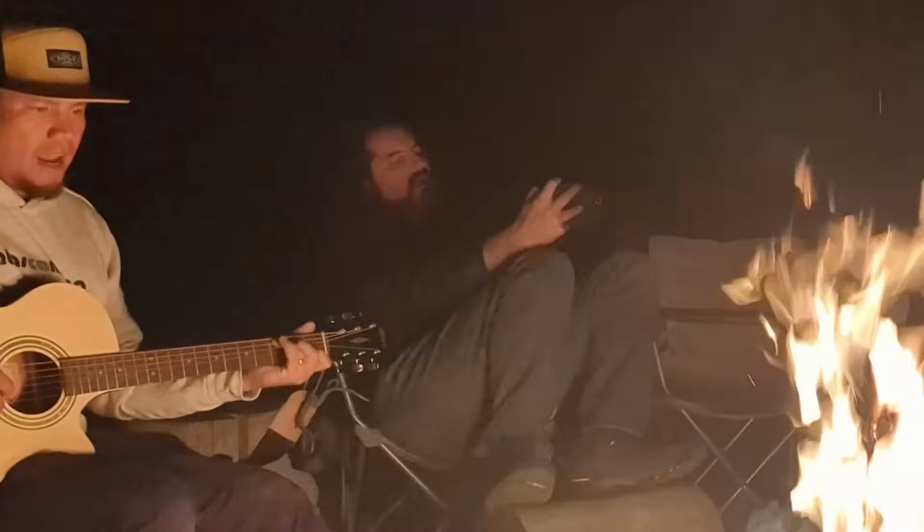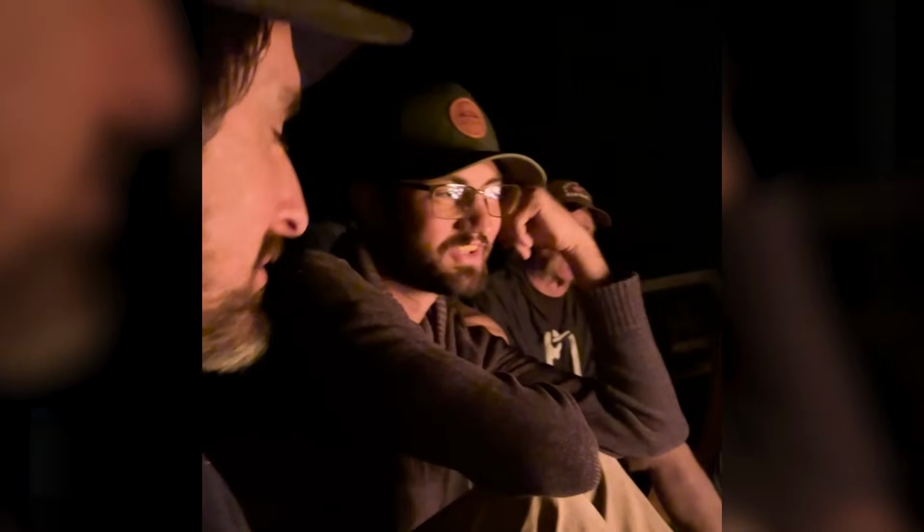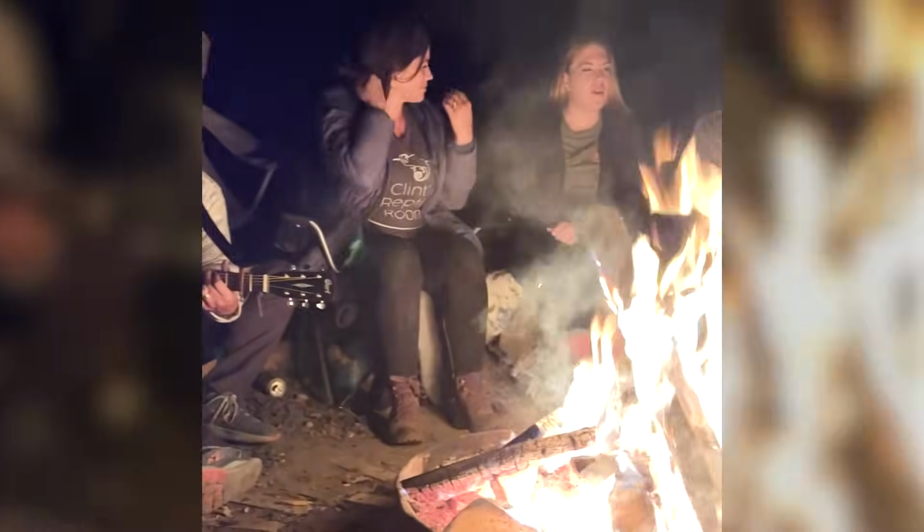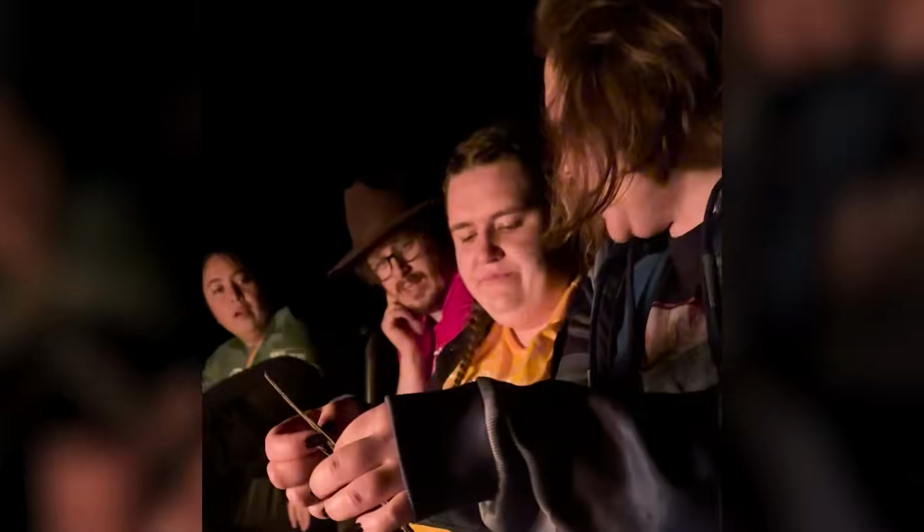We had a wonderful fire. We sang songs. We hung out. It was all of the YouTubers, but also all of the truly incredible people that built Clint's Reptile Room. And one of the things that I so enjoyed was that feeling of community and camaraderie. Looking out, you couldn't tell the difference between the people who work at Clint's Reptile Room and the YouTubers. They're all just the coolest, most charismatic, wonderful people who are all joined together by a love of this incredible hobby.